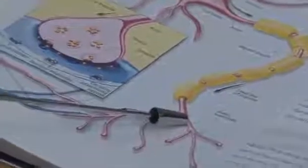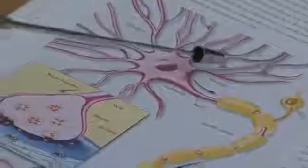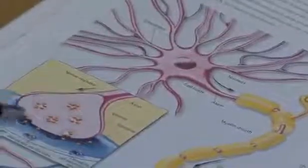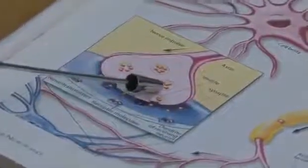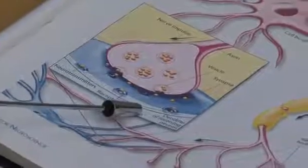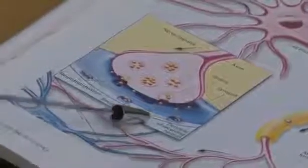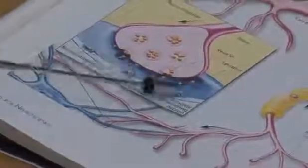At the places where these nerve cells make their connections with each other, we have what's called a synapse. And the synapse contains chemical messengers that are sent out from that dendrite or axon and travel to the opposite nerve's dendrite or axon, and with that can trigger an electrical impulse. But this is the real working area, the synapse.